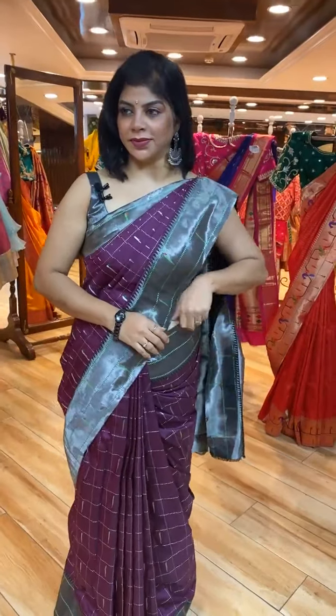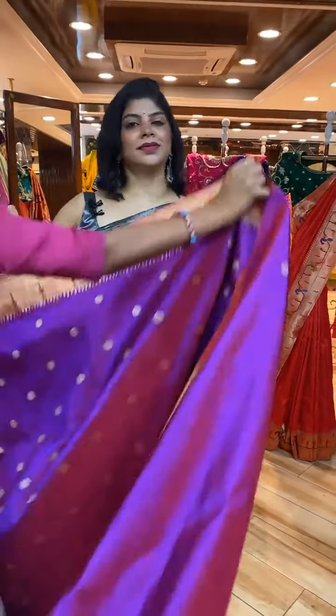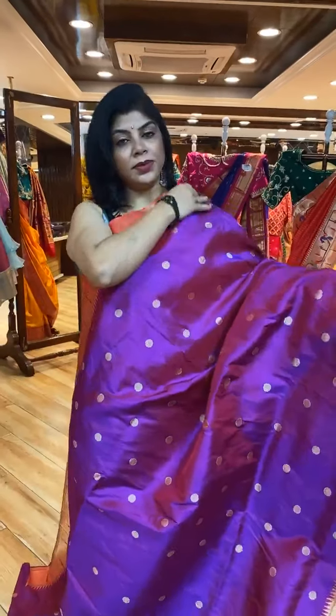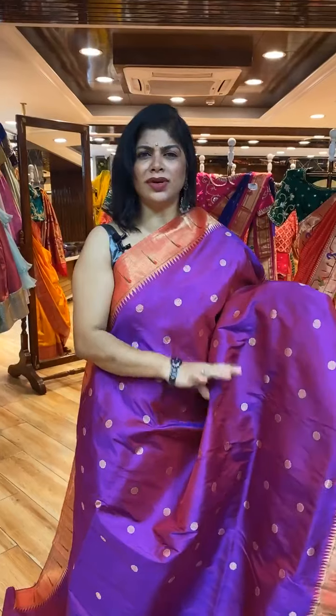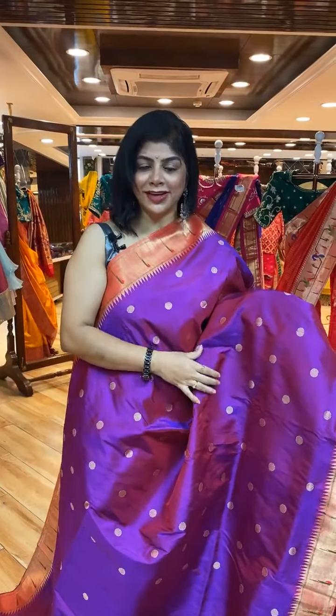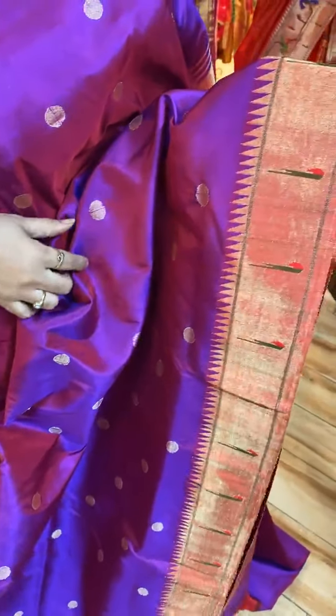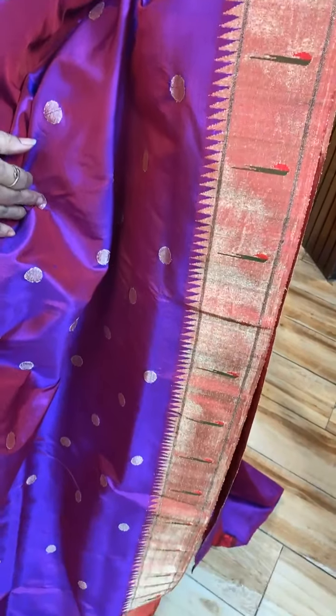Now, next saree. Very lovely paithani. Purple color. It's a dual-toned red and purple mixture. Dual shaded undi. All over dollar buttas vachai. And it's a single medium size border. Single munia border with temples.